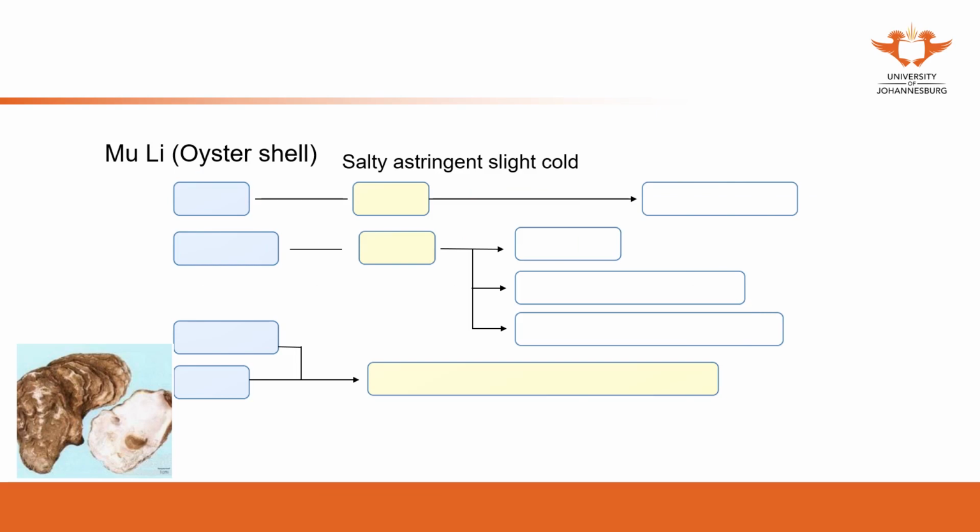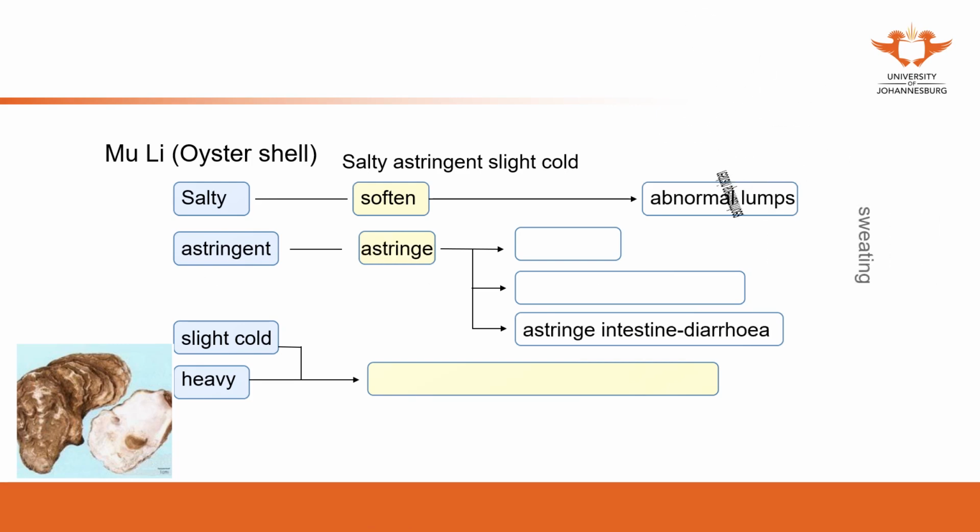Another example, 牡蛎, the oyster shell. It's actually processed, so it's not the oyster shell that you buy from the supermarket. It's the same material but processed. So the 牡蛎, oyster shell, salty, astringent, slightly cold. Salty can soften, so you can use it for abnormal lumps. Astringent can astringe, such as for a patient with excess sweating, a patient suffering from spermatorrhea, a patient suffering from diarrhea. We can stop them using herbs with astringent.